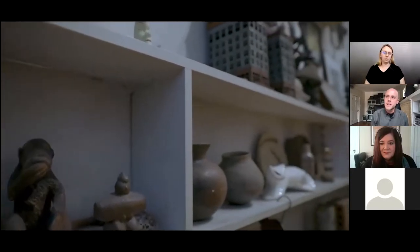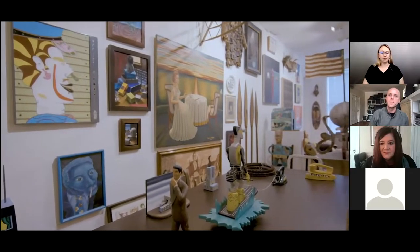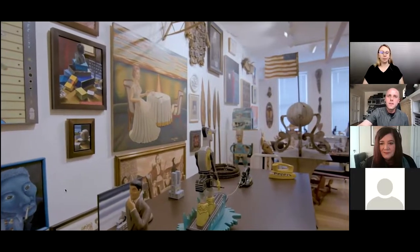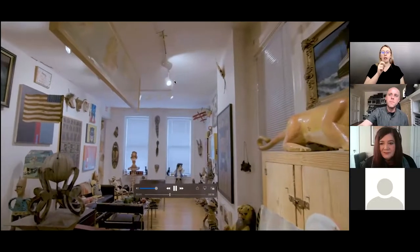We are still tracing the exact history of a lot of these objects and their provenance. But these are more views of the living and dining room. It's a great Carl Wirsum sculpture in the middle. We have one drawing by Henry Darger hanging from the ceiling.